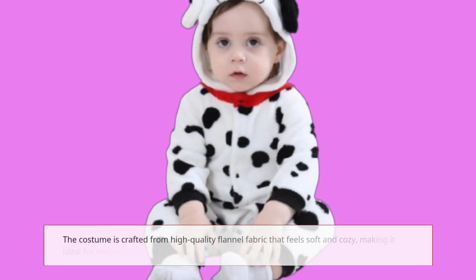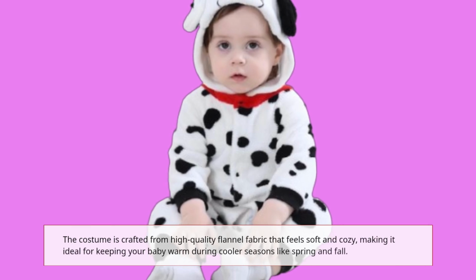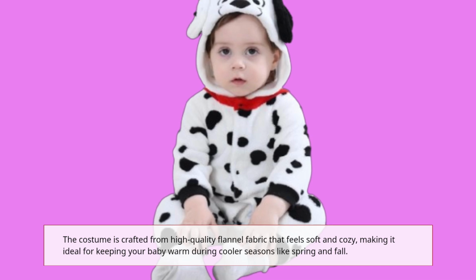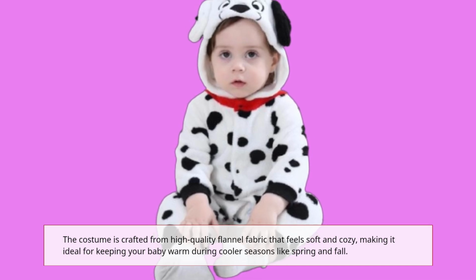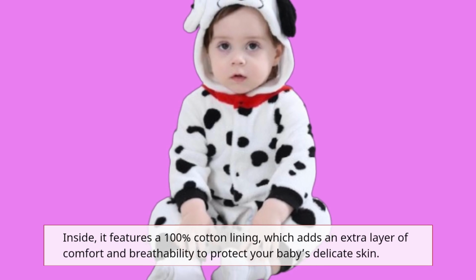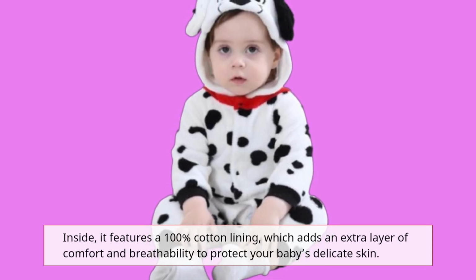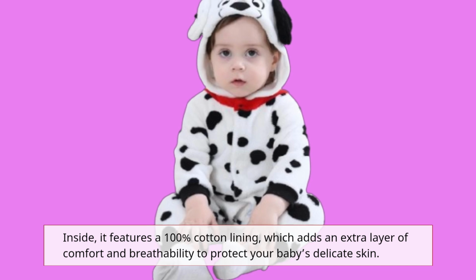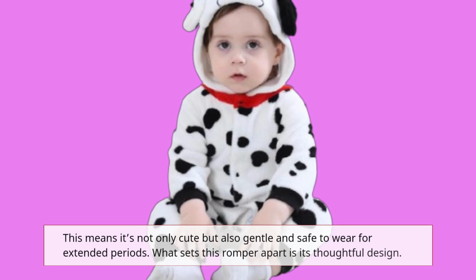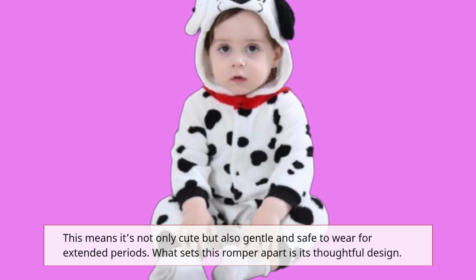The costume is crafted from high-quality flannel fabric that feels soft and cozy, making it ideal for keeping your baby warm during cooler seasons like spring and fall. Inside, it features a 100% cotton lining, which adds an extra layer of comfort and breathability to protect your baby's delicate skin. This means it's not only cute but also gentle and safe to wear for extended periods.